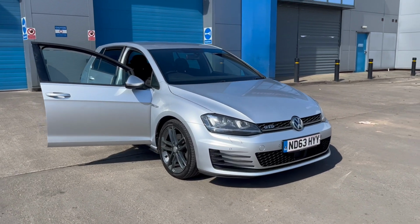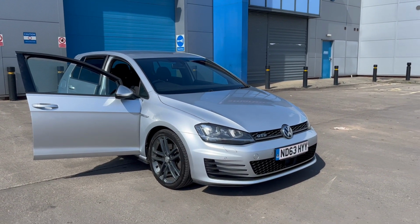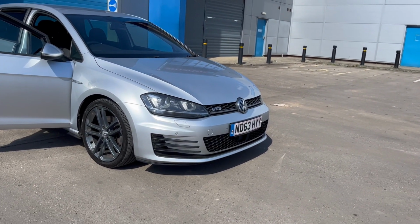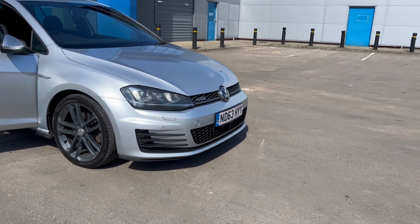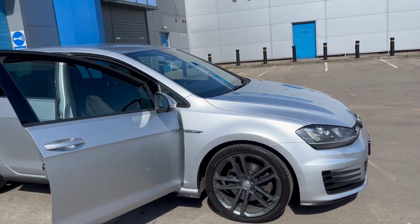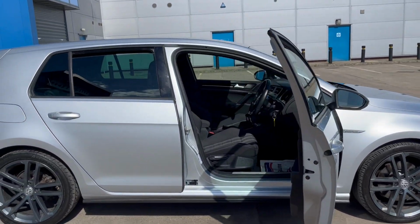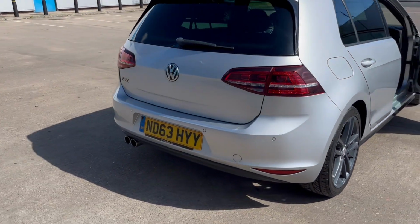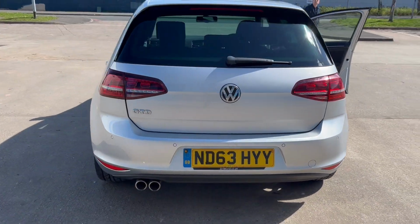Acquired this lovely Golf GTD 2-litre diesel. It's got the front park assistance, active cruise control radar, absolutely beautiful and stunning condition. It's got rear park distance control as well, twin exhaust.